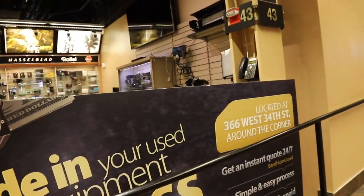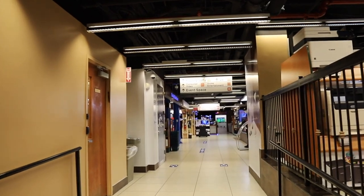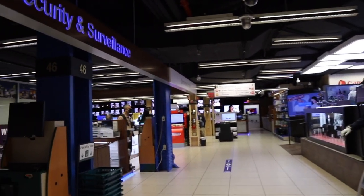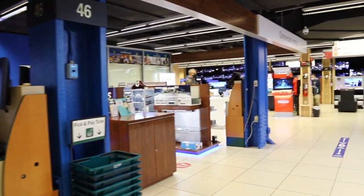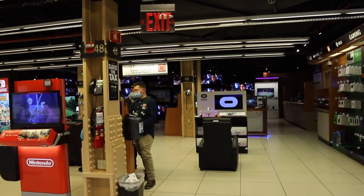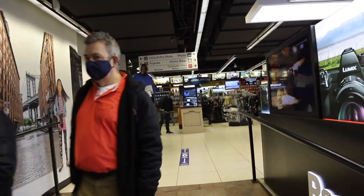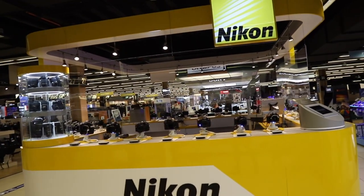And look, you can trade in, they do buy used equipment here as well. In addition to selling used equipment, you can trade in things that you're not using anymore. Security and surveillance. Hey, we're on camera. Home entertainment. We're going to go back more into the photography section because that's of most interest to us. You can see it goes on and on forever.